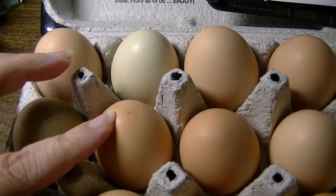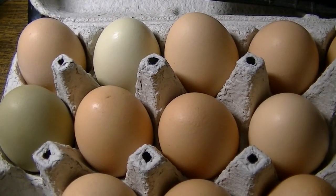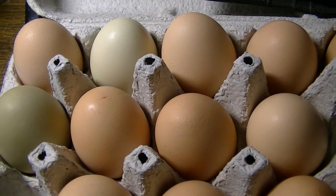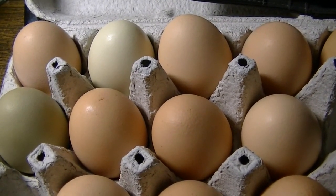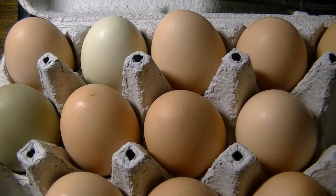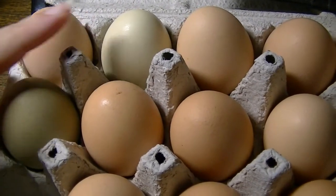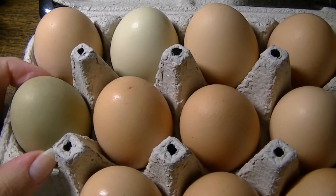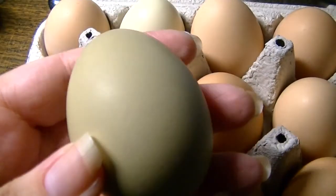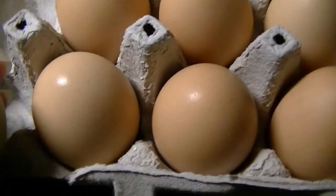And chickens will only lay one color egg their entire life. So an Araucana or Americana, they're better known as the Easter egg laying chickens. It's not like they'll lay blue one day and green another, or a matter of months apart. They'll always lay that same color egg. So this is just odd. So we'll see in the next couple of days whether this was Mark. And you could see the difference between the brown and the green.